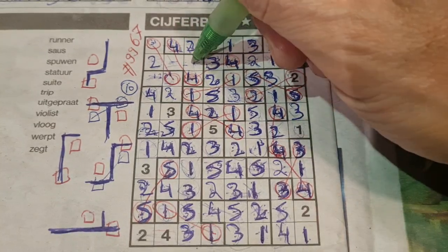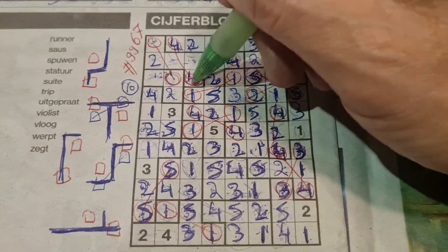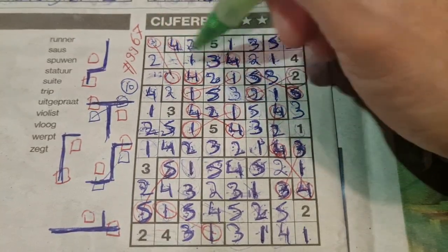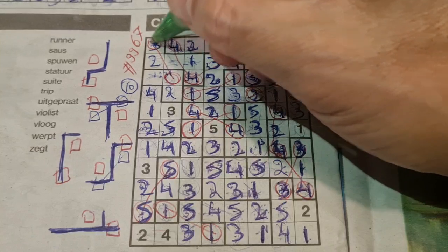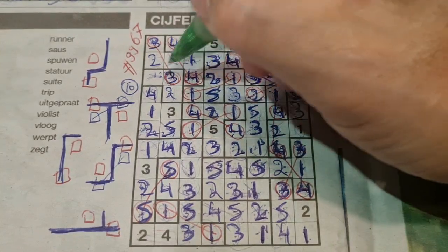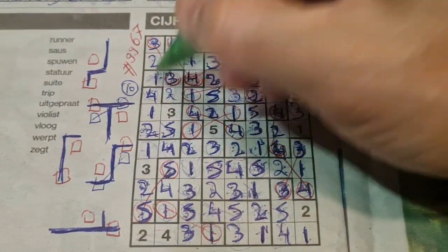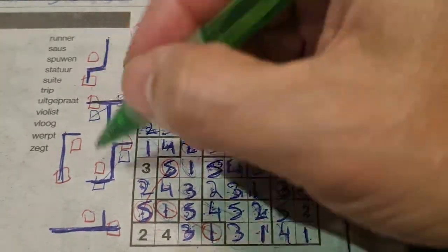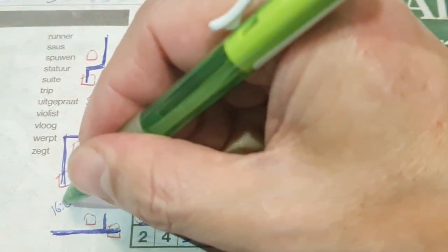Then I think this box should be a 1 because it can be 2, can be 3, can be 4, can be 5. Yes, definitely a 1. 2 numbers left. Oh wait, 3 or 1. We have a 1 now, so this box should be a 3. Is connected with that box, so 3. 1 box left in this triple box for the number 1, and the final number in this S construction for number 5. 16 minutes. Wow, we solve it again.